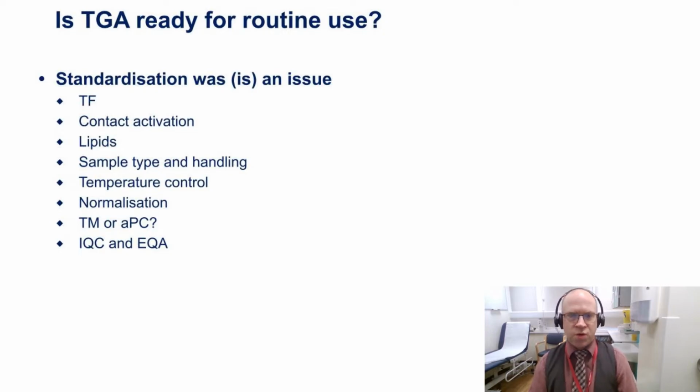Tissue factor concentration, the absence or presence of contact activation, whether we dampen it down with corn trypsin inhibitor or factor XII inhibitors, the concentration of lipids, the constitution of those lipids, the PC-PS-PE ratios, what sample type should be used, how they should be handled, how they should be pre-processed, including temperature control, incubation times, and whether the parameters that we are reporting for thrombin generation should be normalized against some sort of standard.